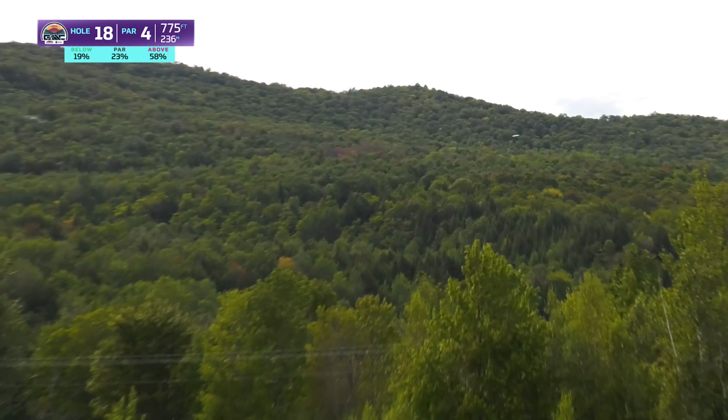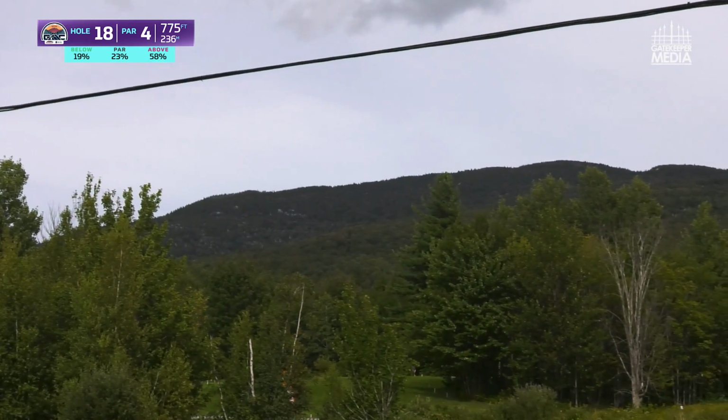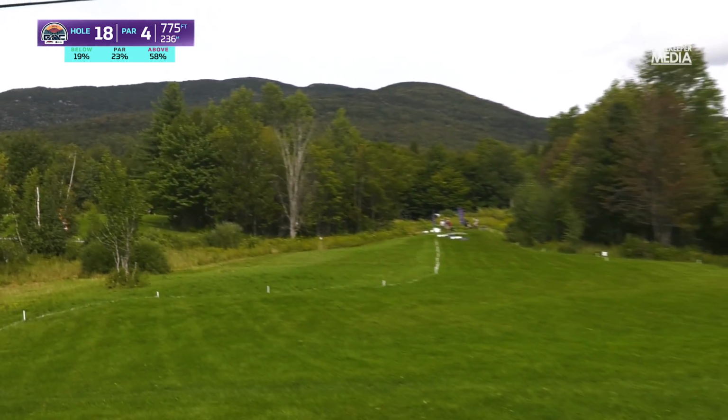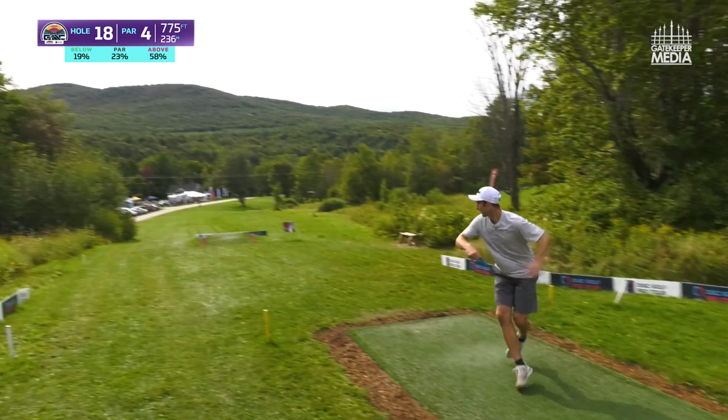Yeah, it can get gnarly fast. Like, Nico's going to throw extra high hyzer to avoid just missing to the right at all. And that's a great shot from Nico. Not a lot of distance, but in a perfect spot. Definitely par.